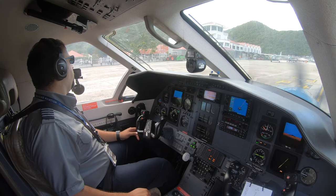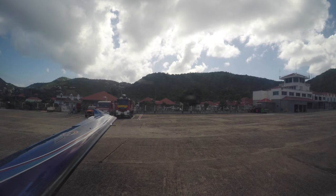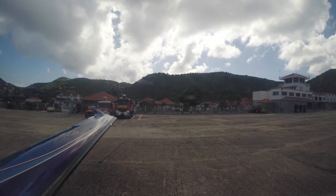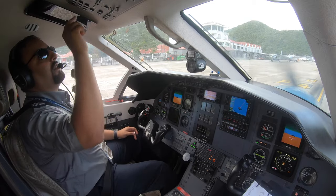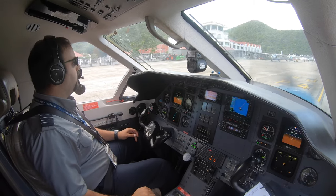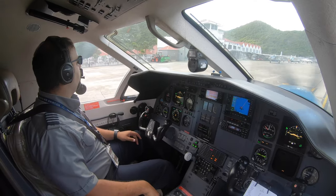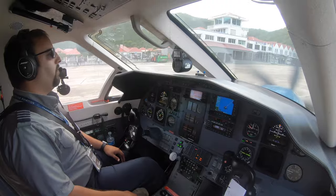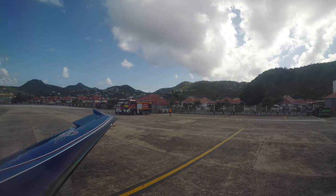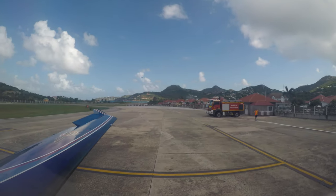Where do they want me to park? Alright, they want to park before, cool. Taxi light is on. And we're gonna park on P4, parking number 4. Apparently the caravan's not gonna be ready for a while. We're following our marshaller.